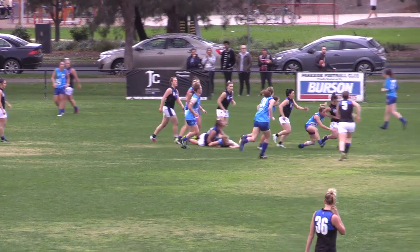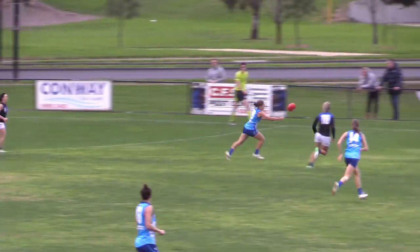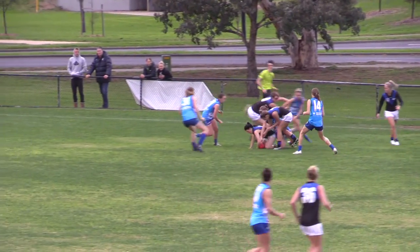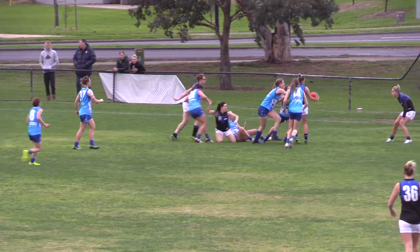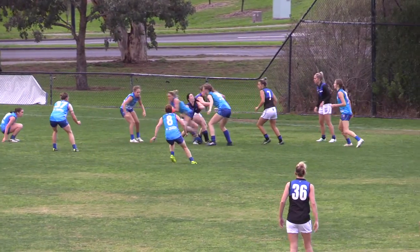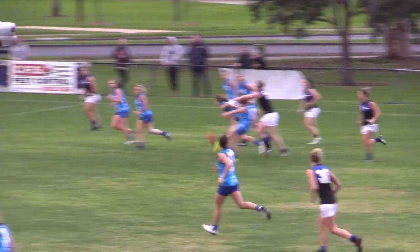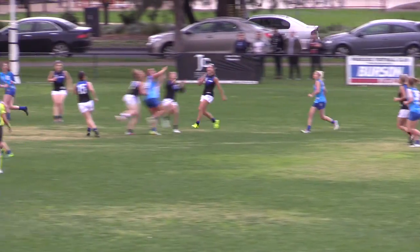Stevens gets it back in the base of the pack, trying to butter it up. Out towards Guest. It comes for the Spurs. She's got Ashmore straight after her. Ball to ground level it goes. Quick kick. Missed the boot from Berry. Ball was dropped. Scott got a hand pass away. Now with White. Kicks towards half forward.